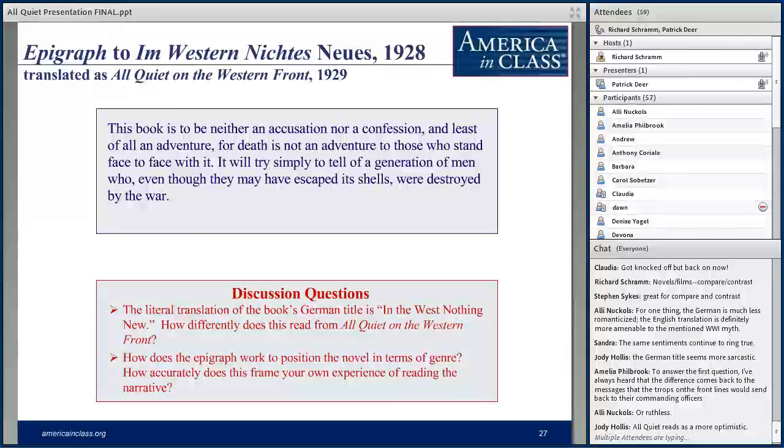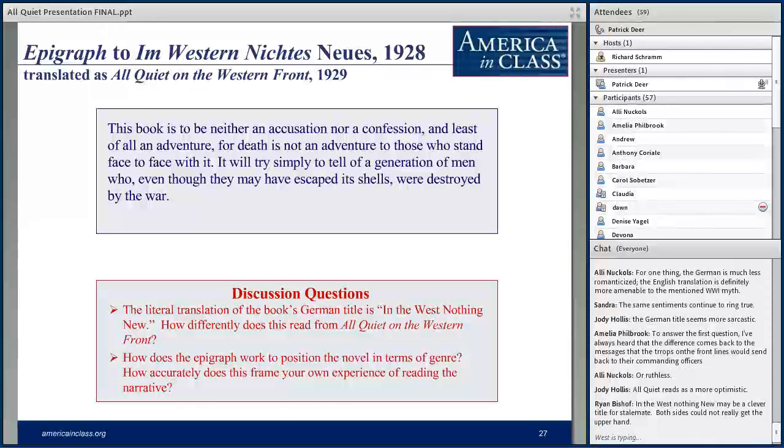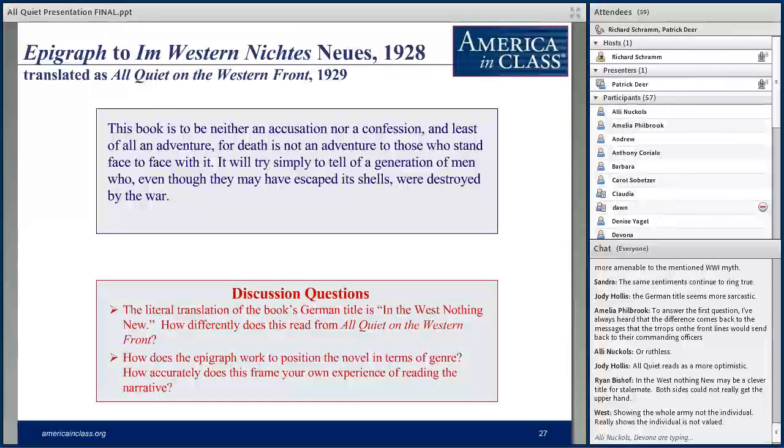I was debating this question, which one is more ironic? I'm not sure, but I think the lyricism and the personal quality of All Quiet makes that a finer title than In the West, Nothing New, but then the author there may have been looking for that impersonal bureaucratic sense. I don't know. And here we have Ryan writes, In the West, Nothing New, maybe a clever title for a stalemate. Good point. Both sides could not really get the upper hand. Showing the whole army, not the individual, really shows the individual is not valued. But then for the narrator of this novel, it is all quiet on the Western Front. He dies after all. So I think one is more bureaucratic, one more personal, and I think our teachers have offered some really good insights too.